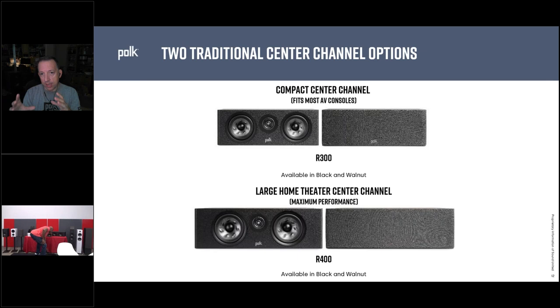So this is the one you go to when you want to create the ultimate home theater system. You put the R700s as your front stage, you put the R400, which is your center channel, in the middle, and then you can choose whatever you want for your satellites and surrounds and your head modules. A very extensive lineup of speakers. So like you said, pretty much a solution for everyone.